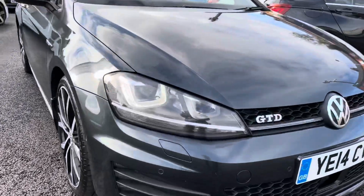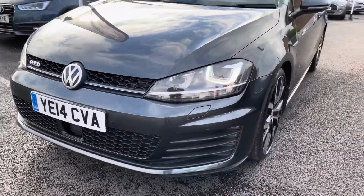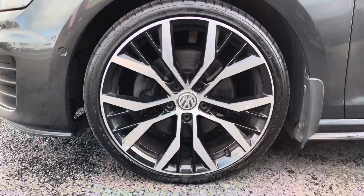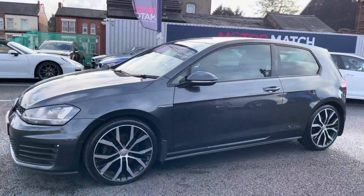Starting at the front, you do have your Bi-Xenon headlights with LED daytime running lights. Light up the road extremely well and really complement the vehicle. You have your GTD badge in there on the honeycomb grille. Now around to the side, the vehicle sits very nicely on 19-inch alloy wheels. You have your GTD badge in there on the side, along with your mirrors that have your indicator integrated in.